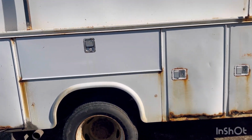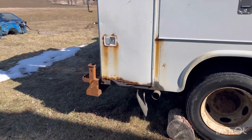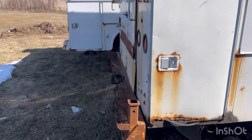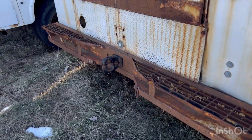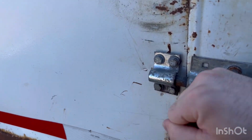I'm really not sure if this is like a cone truck or something, but it's a construction vehicle for some company. It is pretty cool. It's a heavy duty truck, 550. Doors kind of beat up a little bit here.